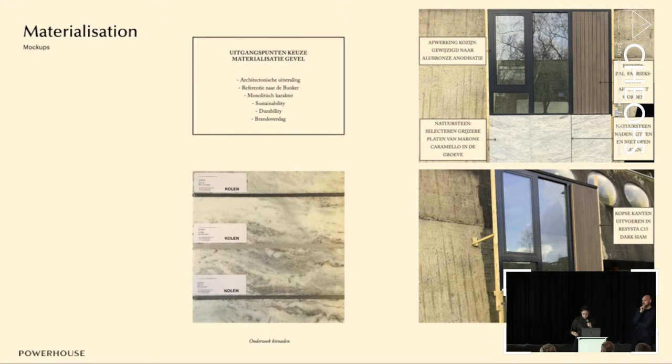So early in the design phase, we had regular contact with the municipality. You cannot imagine how many meetings we had with them because it was going to be a monument as well. So we had to test every single material that we chose. And so in the early phase, before there was even a contractor contracted to the building, we had them make a mock-up for us to test.